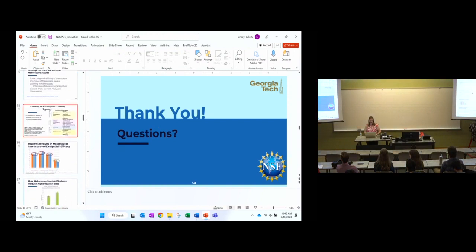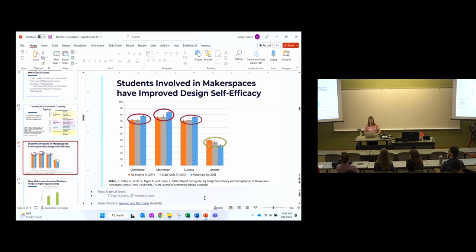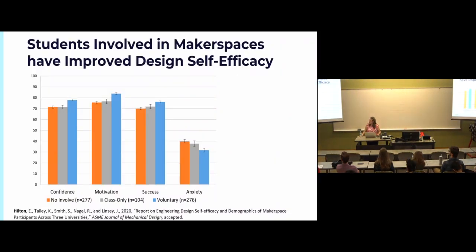And there are full evaluations. So confidence and anxiety are more related to emotion. But the real important thing is the success. How did you measure the success? This is a self-reported measure, and this is expectation of success. And so these are all self-reported. What's their confidence in design? Self-reported. What's their motivation for design?